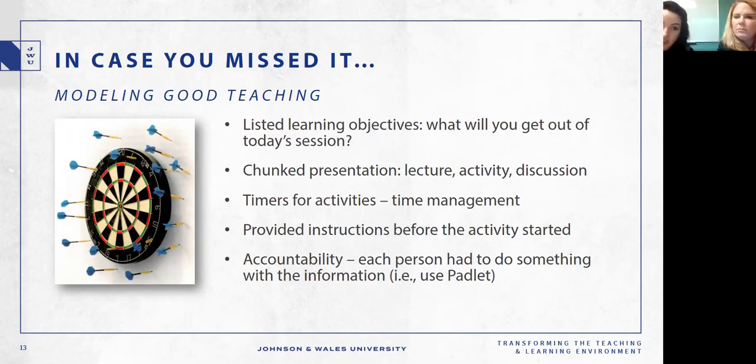The second thing we did in this presentation was we chunked our presentation, as we mentioned earlier. So we used a little mini lecture in the beginning, a small activity, and then followed that up with a guided discussion. We used timers for the activities. Timers are a great classroom management tool, time management tool. They provide that sense of urgency for students.